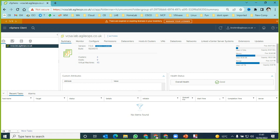Now, what I have heard from some of the vExperts and others is VMware is going to charge heavily for extended support for the older versions like 6.5 and 6.7. So it's in your best interest to upgrade to version 7. Just to cover off this topic, we have a vCenter which is version 7.0.3, so we are already on version 7 and we don't need to upgrade.